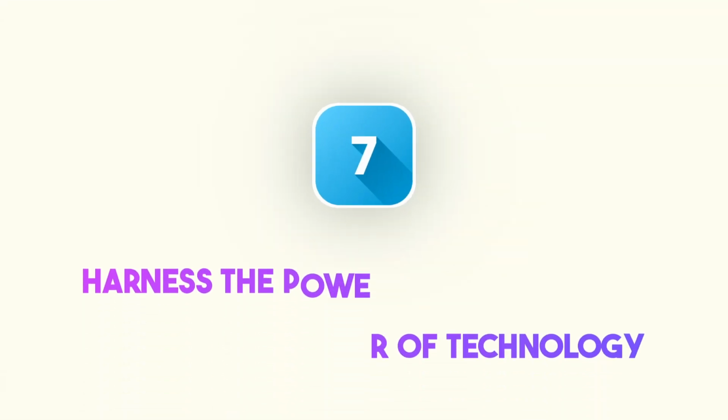Tip number 7, harness the power of technology. Technology isn't just for scrolling through social media, right? It can be a productive ally in your productivity arsenal. You can use apps like to-do lists to manage your tasks or Forest to stay focused. Explore tools and apps designed to boost your productivity and keep you organized. Think of these tools as your personal productivity squad, ready to support you with just a few clicks. Find what works best for you and make technology work in your favor.